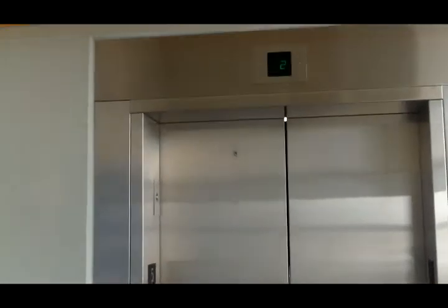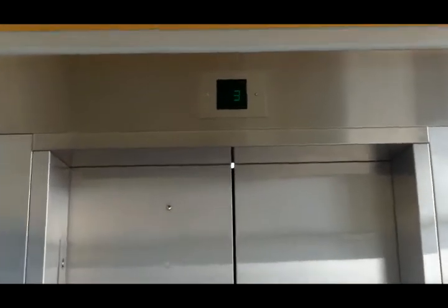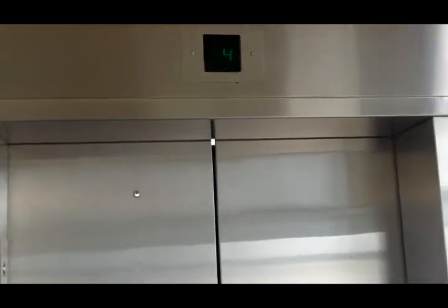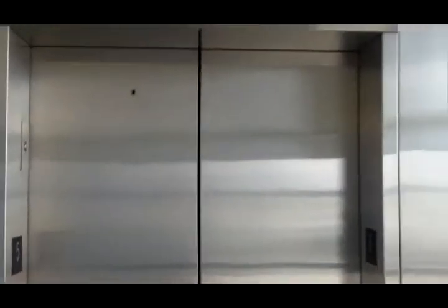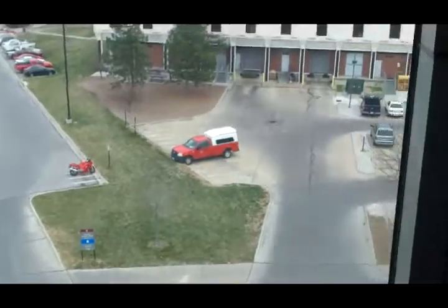Waiting on the elevator. It's on two right now. Now it's on three. Just watch the indicators. Three, five, door, safety, no exit. Okay, here it is. Ding. Back on the messy elevator. Number one. Okay, two right now.